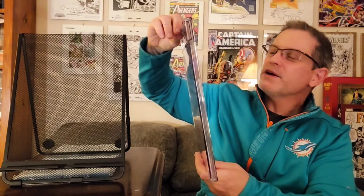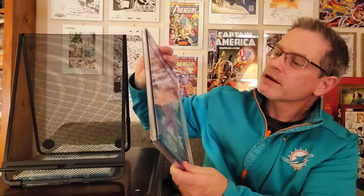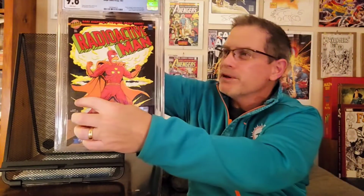All right, well, I'm going to stick with the Bongo Comics Simpsons theme here, and this is Radioactive Man #1. And this one I was a little disappointed on. I thought this was extremely clean. I got a 9.6 on it, but once I looked at it, there is a real big spine tick right here, and I don't think I missed that. So I don't know if that was on CGC or not, but I don't remember seeing it. But at the moment, I'm going to be satisfied. It's a 9.6. I don't think I'm going to do anything with this at this point. So a little disappointed, although it's still a pretty good grade.